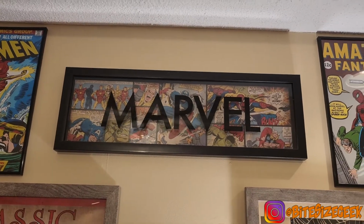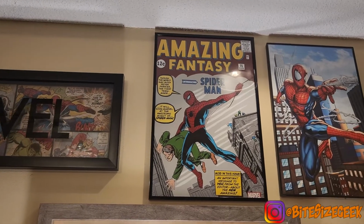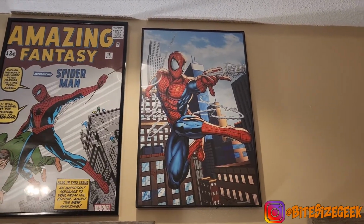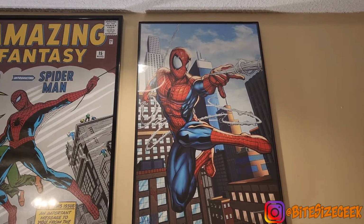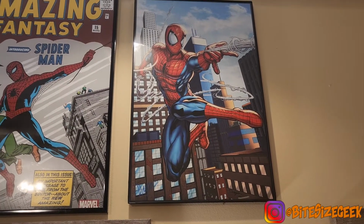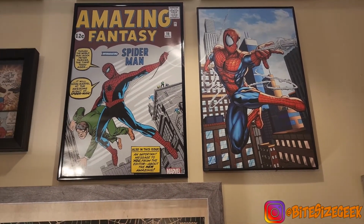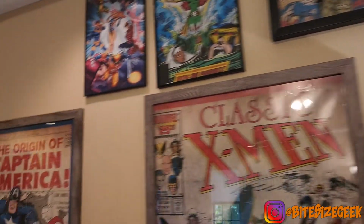A Marvel piece that was picked up at Hobby Lobby. Amazing Fantasy number 15, the cover from that. I really love that cover. This is another piece by Deegan Picaris from Popcore Art. I mean, look at that, y'all. Look at that. And he has kind of a Spider-Man series where he has a lot of the different Spider-Man suits, and they are all super awesome. I'm gonna have to collect all of them. Okay, let's move over here.